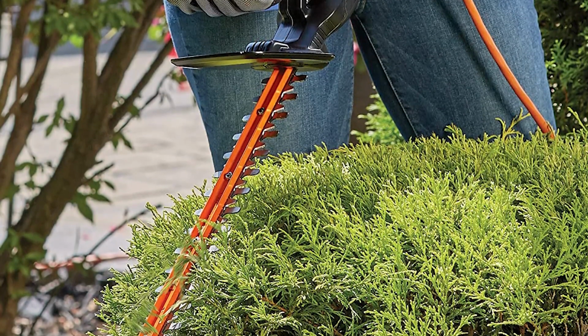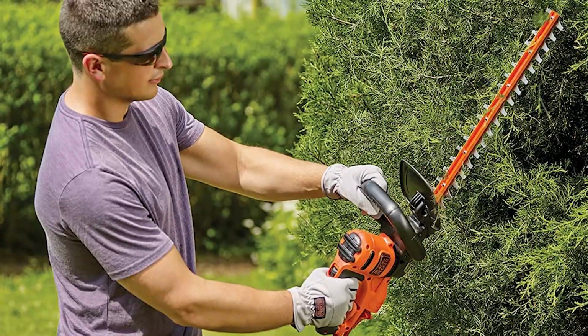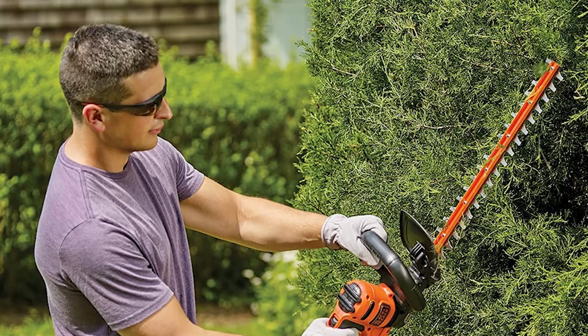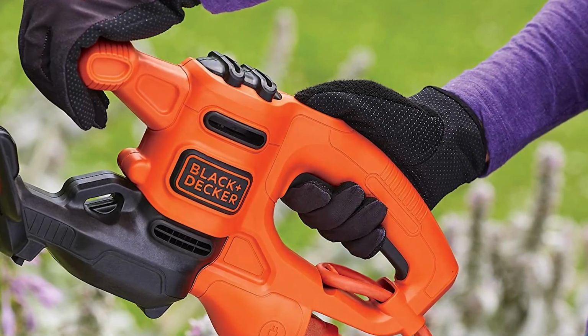It's also feather light, which means you'll be able to cart it around your yard with no problem at all. It comes in at 4.2 pounds, which is incredibly light compared to some of the other options on our list. This one does have dual-action hardened steel blades, and it's able to slice through branches up to 5/8 of an inch thick. It also has a great T-handle that adds maneuverability.